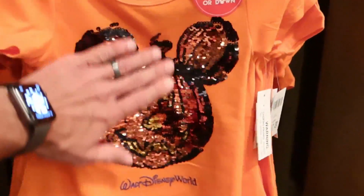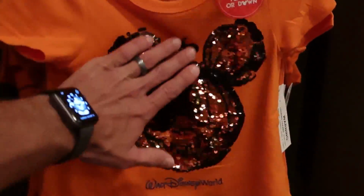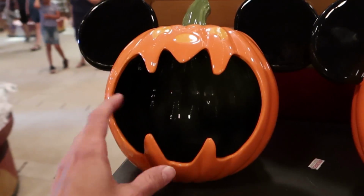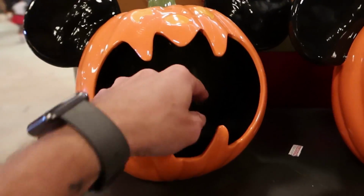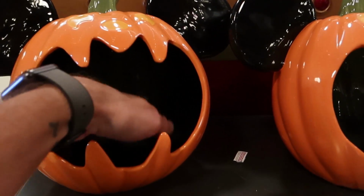And then they have the reverse sequin shirt also available. A little bit harder to do on the small size. For kids, it is $24.99. $29.99 for this treat bowl. Like you put the treats inside of here. It can't hold very many treats because it's not very deep, but it's really fun looking.